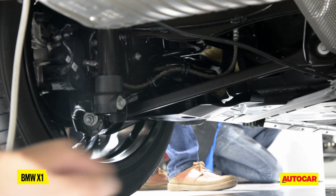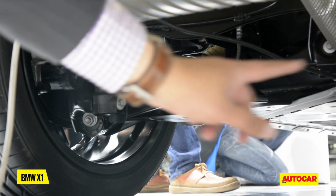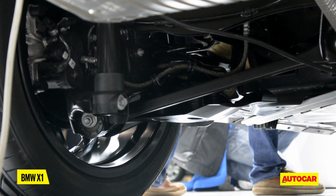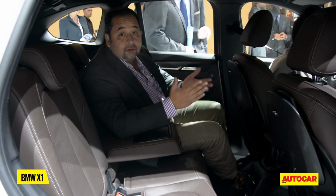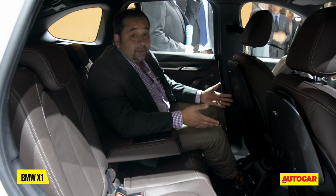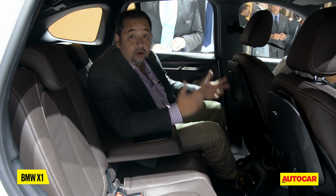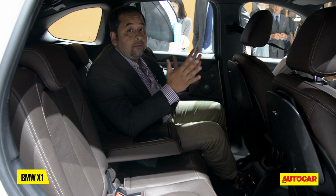All BMWs up until now have been basically rear-wheel drive. So this new X1 is a first. Now, for those of you familiar with the old X1, this will be an unbelievable sight. Plenty of legroom, just loads of it. And the old car had almost nothing.